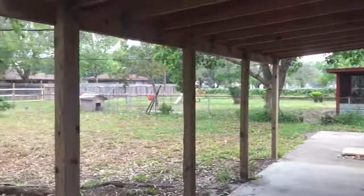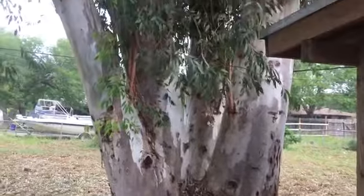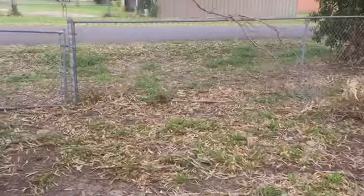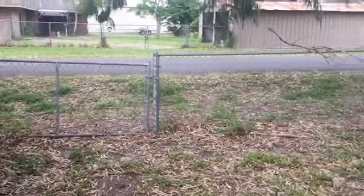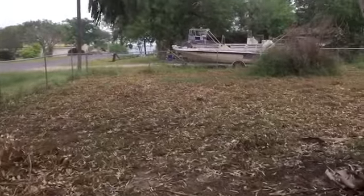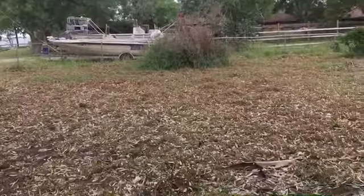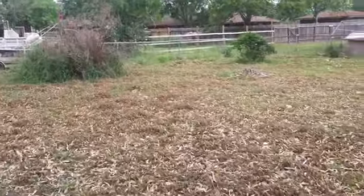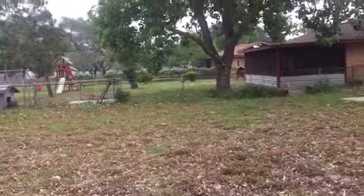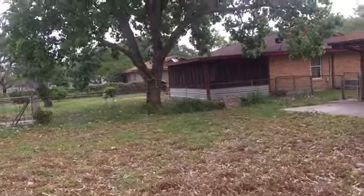Really nice covered patio in the back, and a really cool backyard. There's this giant, I think it's a eucalyptus tree, and a big backyard. It's got a double gate so that if you wanted to pull in a boat or an RV in the back, it would make it easier to do that. I don't know if you can see to the left there in the distance, you've got a water view. But a nice big backyard, all fenced, nicely treed.